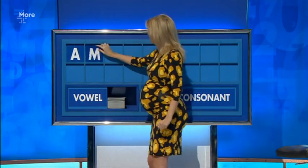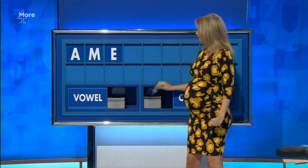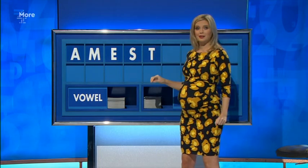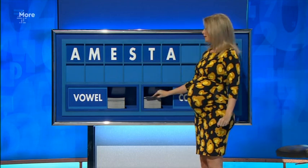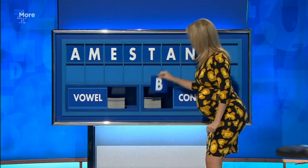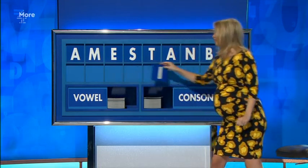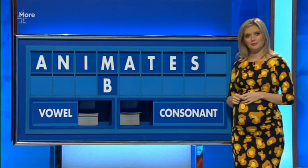A, consonant. M, vowel. E, consonant. S, consonant. T, vowel. A, consonant. N, random consonant, random B, and a vowel. And the last one, I. Thank you for that. 19 place, 31.